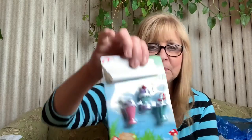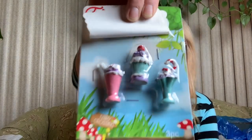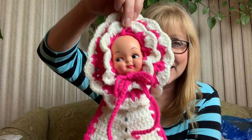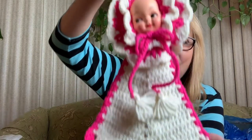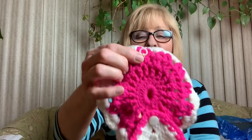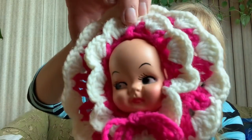Oh, look at these. You got it. Oh, wow. How cute is this? Look at that. Oh, that is adorable. It's got a little hanger on the back. OMG. That is so cute. Look at that little face. She looks like a flower. Oh my gosh. I love it. Hey, don't knock the stuff over there, Mr. Banks. Come on now.